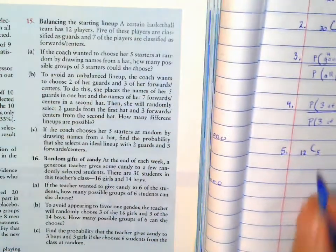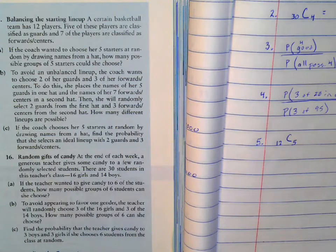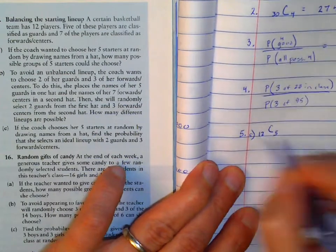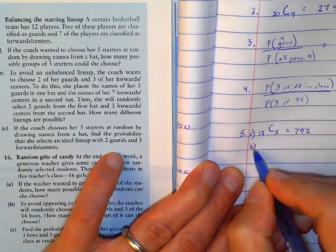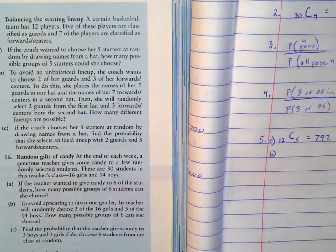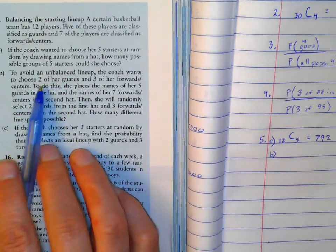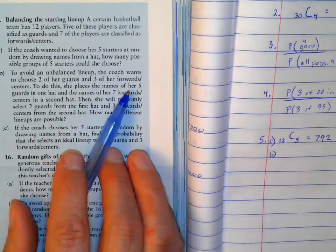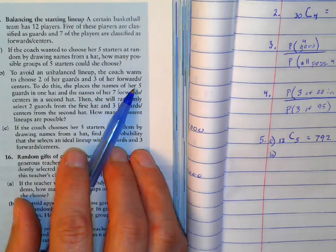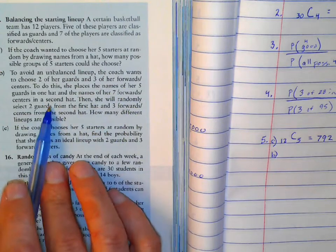It doesn't matter if you're the 1st, 2nd, 3rd, 4th, or 5th, right? So it's combinations. If I choose 5 out of 12, how many different ways are there? Okay, so part A, it's going to be 792 different starting teams that could happen. Okay, part B. To avoid an unbalanced lineup, the coach wants to choose 2 guards and 3 forward centers. To do this, they put the 5 guards into a hat and choose 2 of them, and they put the 7 forward centers into a hat and choose 3 of them.